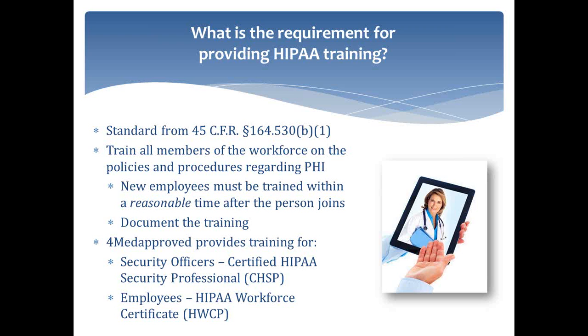Again, if you want to Google it, go find it. You can read all about it. But basically, it says you need to train all the members of your workforce on the policies and procedures with respect to protected health information. All of your employees. I want to make sure that's really clear. All of your employees that have access to protected health information. In a dental office, I'm going to venture to guess, this is the way it was in mine, every single one of your employees has access to it. Actually, maybe our accountant didn't. But other than that, pretty much everybody does.